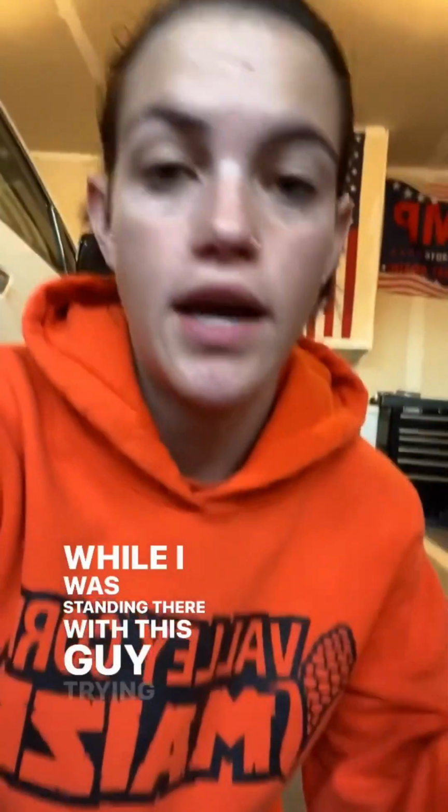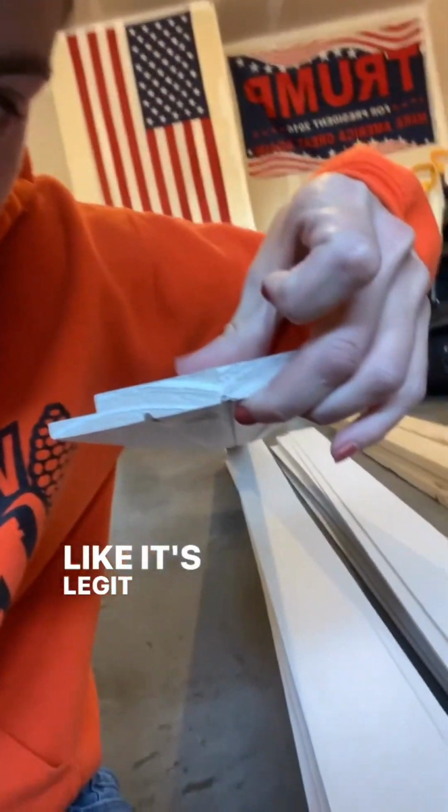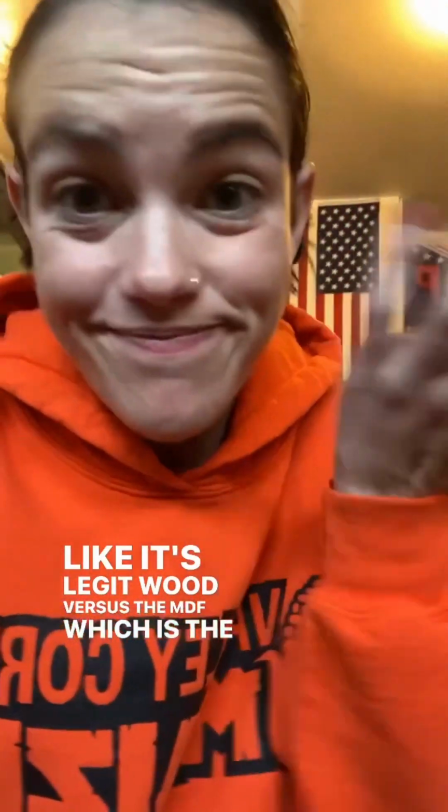So when I found this replacement, I was really excited. While I was standing there with this guy trying to figure out where these MDF boards are, I saw these guys. And this is actually beadboard, tongue and groove, and it's actual wood. Like, it's legit wood versus the MDF, which is the sawdust.